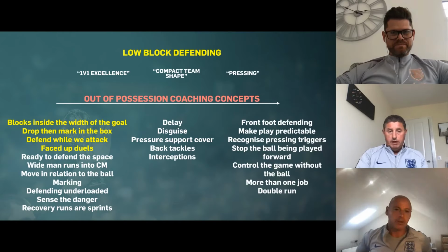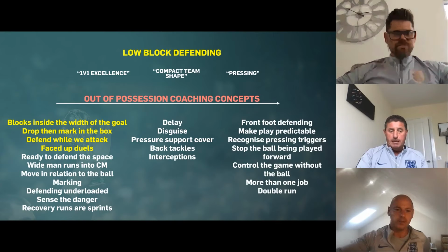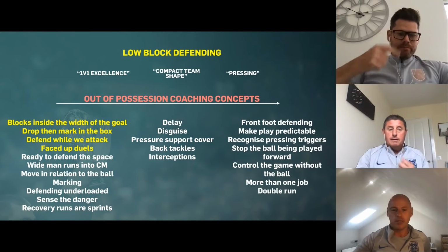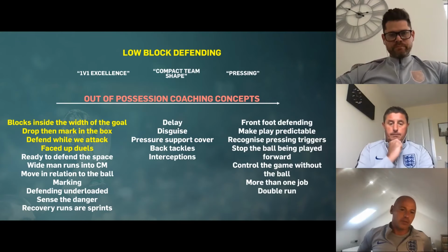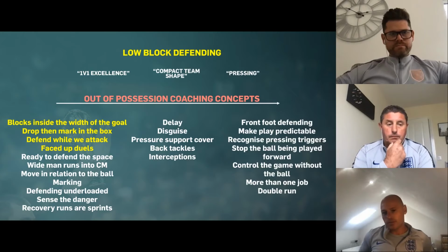I think what he's going to do now is talk about this low block defending. These are where he wants to work, with what he's come up with on the yellow side of it, which we talked about yesterday. And I think that's where you start. We were talking about it earlier, about the technical skills, the technical requirements, such as scanning, body position, feet.